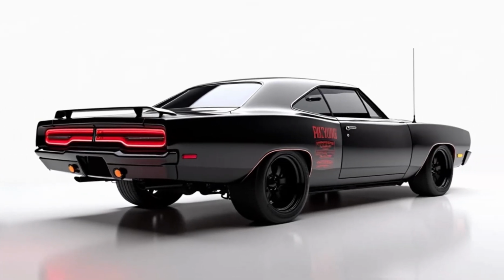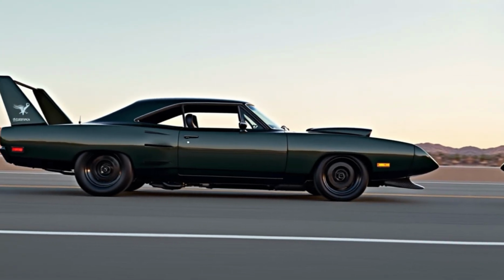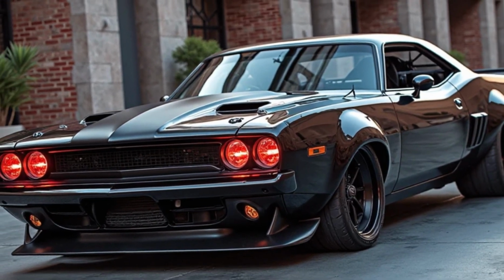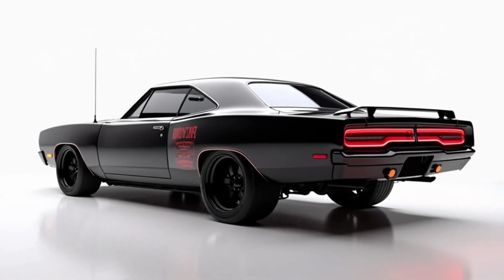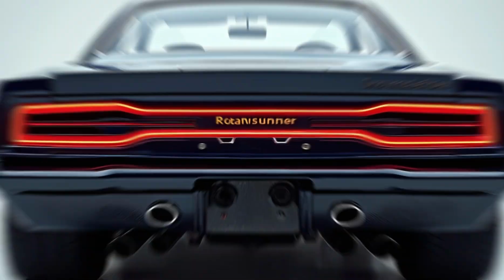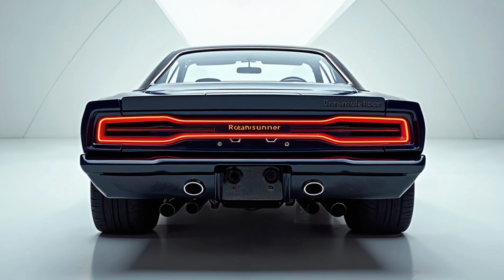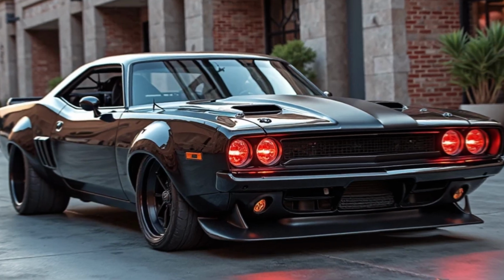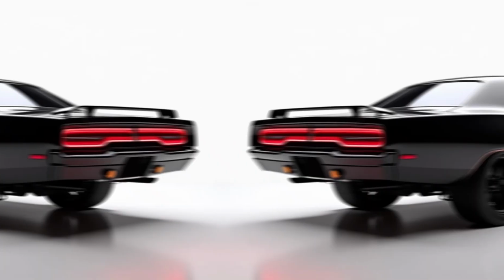You'll spot vintage-inspired badging, throwback rally stripes, and functional side gills that cool the brakes. 20-inch staggered wheels with sticky Michelin Pilot Sport Cup 2 tires give it the right stance. Every line, vent, and crease is engineered to reduce drag and boost downforce.